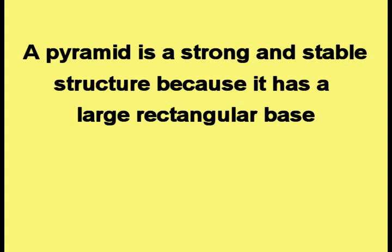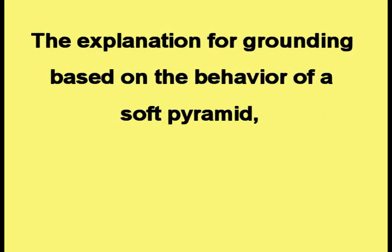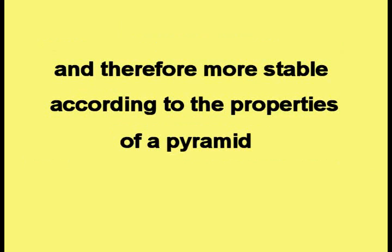A pyramid is a strong and stable structure because it has a large rectangular base. One of the properties of a pyramid is that the larger the base, the more stable the pyramid is. The explanation for grounding based on the behavior of a soft pyramid would be that the practice of Tai Chi makes a person more grounded because the lowered Tai Chi posture forces the rectangular base of the pyramid to spread out and become larger and therefore more stable according to the properties of a pyramid.